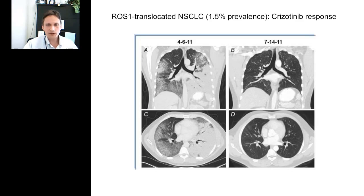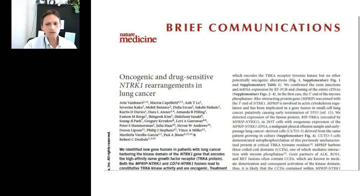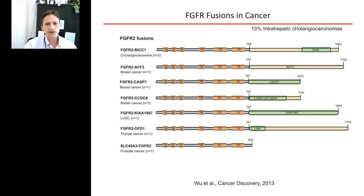You probably know this story quite well, but one of the important things to take home from all this is the prevalence is low. So many of the things we're talking about are very low prevalence. ROS is probably in the 1% range for lung, and to do 100 FISH tests to find one ROS-positive case is quite expensive, quite tedious, and challenging. On the heels of ALK and ROS came RET fusions, obviously known in thyroid, then described in lung cancer, then NTRK fusions, then a paper on FGFR fusions across a number of tumor types, including lung.